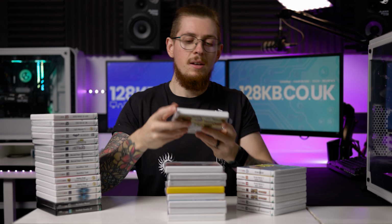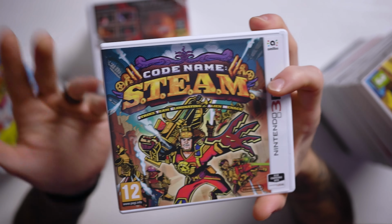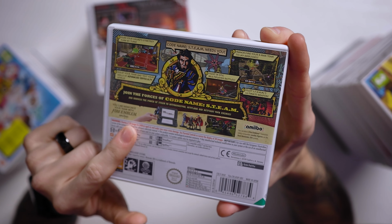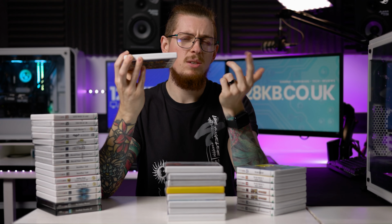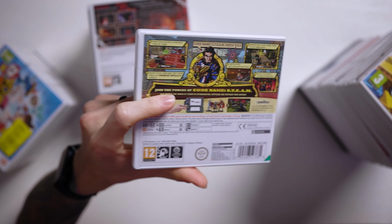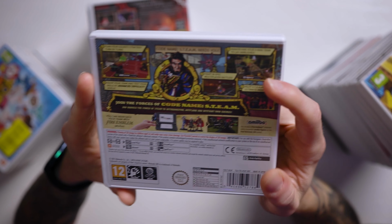Now this one, codename S.T.E.A.M. Now I only actually got these games because there's a band called Steam Powered Giraffe that Christina absolutely loves, and they did the music for some of these games. I can't remember if they did it on this one. I actually think it was on the next game, but this game is kind of like a turn-based game. It's actually really good. It's almost like over your shoulder turn-based. It's really weird to explain, but I actually found it really fun.